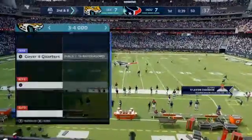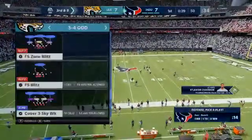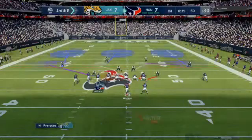And that will be incomplete. Tried to dial up the long way out there, but it'll be 3rd down. That was an interesting look there because as soon as he got outside the pocket, I thought he was going to take off and run for yardage.